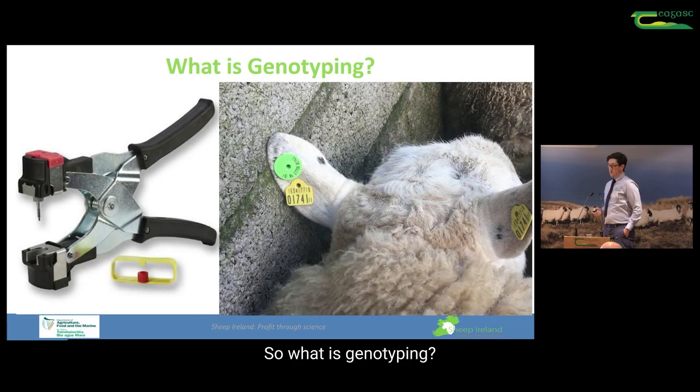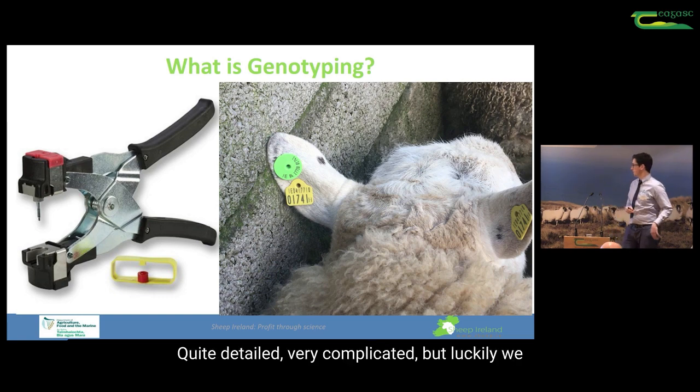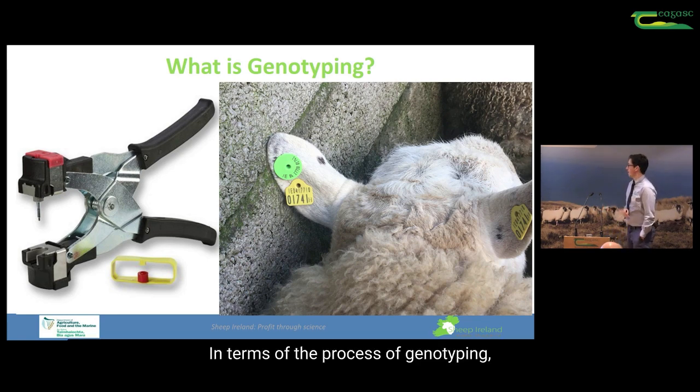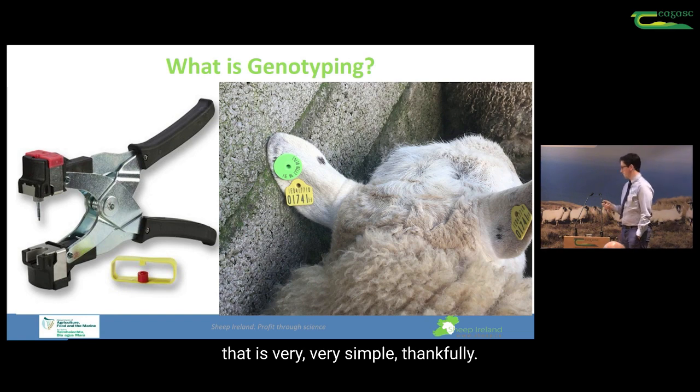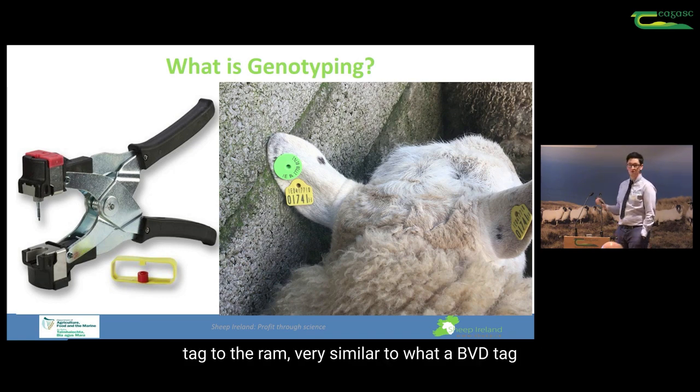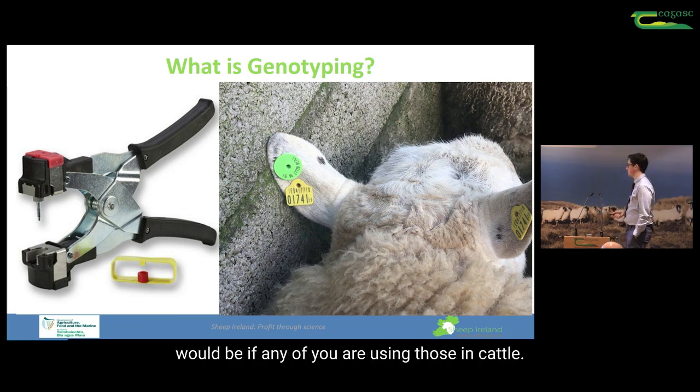So what is genotyping? Look, the actual science behind it is quite detailed, very complicated, but luckily we don't need to worry about that. That's all taken care of. The process of genotyping is very, very simple, thankfully. We have our tigers here, and they apply this tissue tag to the ram, very similar to what a BVD tag would be if any of you are using those in cattle.